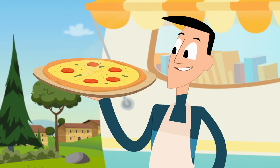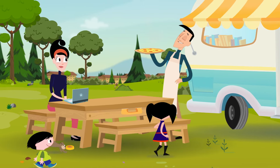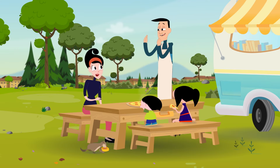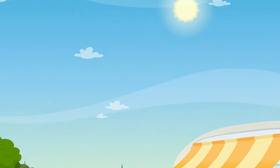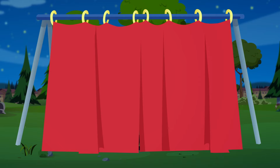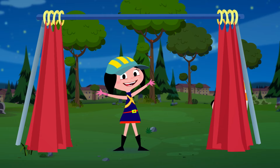Pizza, pizza! Who's ready for my famous pizza? Me! I present that to you, Papa's famous pizza of Pisa. Wow! And now, the Leaning Tower of a Pisa Show.